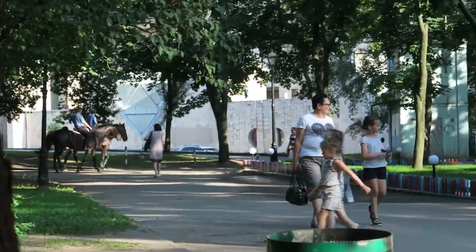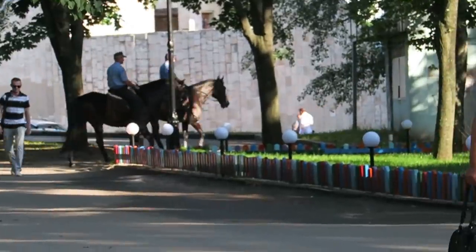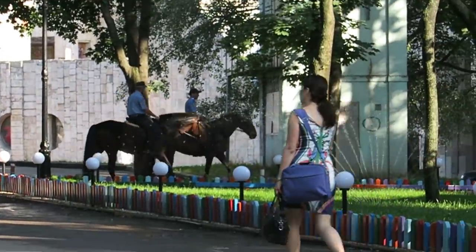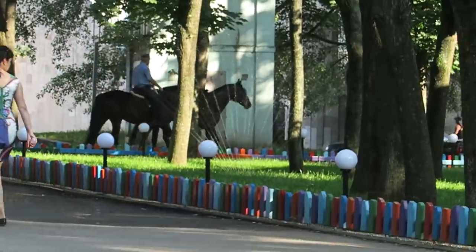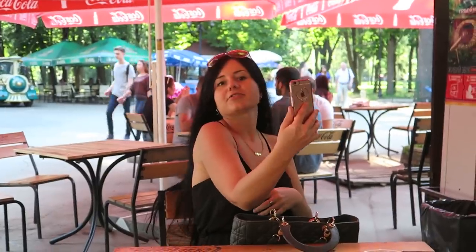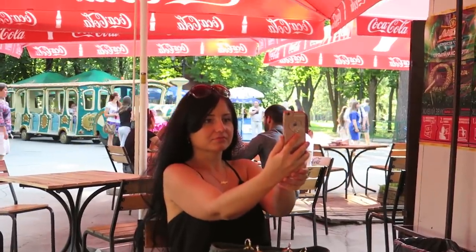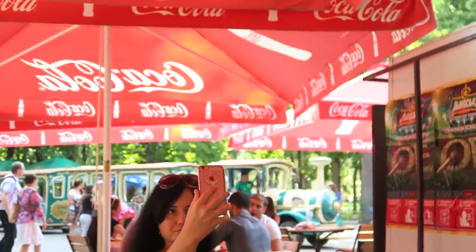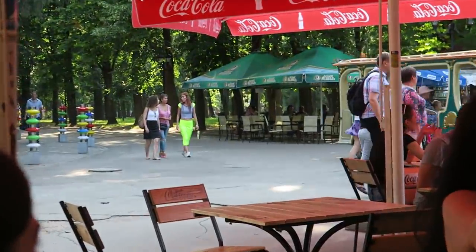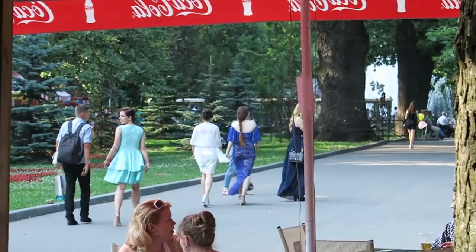Ready to go. Wait, check out those cops on the horse, man. Cops on the horses. Them horse riders. Cops on the horse, baby. The train, choo-choo. Everybody is beautiful in this city. You know what I'm saying?